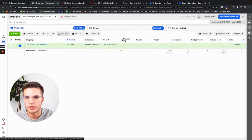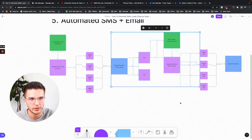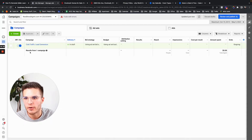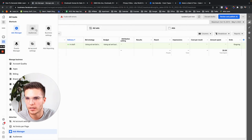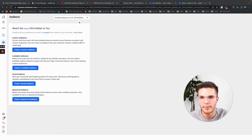So what you would do, after it was scheduled and ready, is we would go to this part of the process. I'm going to show you how to do the warm traffic. How do we retarget all these people? So now we're going to go to this hamburger menu, click on audiences, and you need to make sure that you're under the right ad account. I was in my 4th ad account, which is my demo. So this is where I need to be.